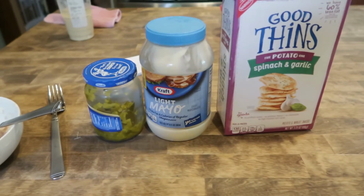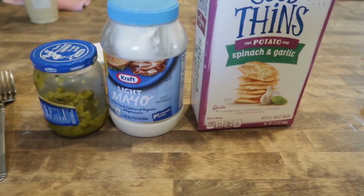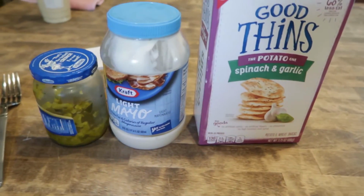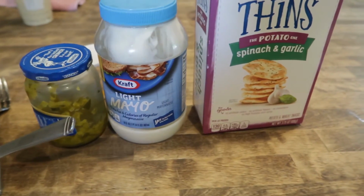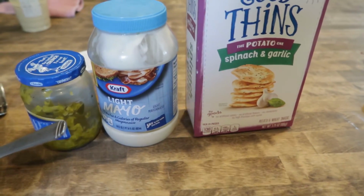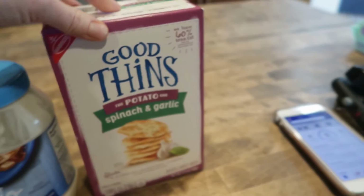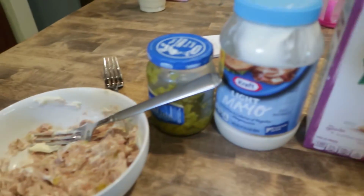Okay, I'm kind of bummed. I had set a Walmart pickup, but I didn't. So we're still completely out of food. So my idea of a banana with some peanut butter isn't gonna work because I don't have any bananas. So I decided, I am pretty hungry and I don't wanna get so hungry by dinner that I just completely indulge. So I'm doing some tuna with some of these Good Thins potato crackers. I hope it tastes good with the spinach and garlic with the tuna.